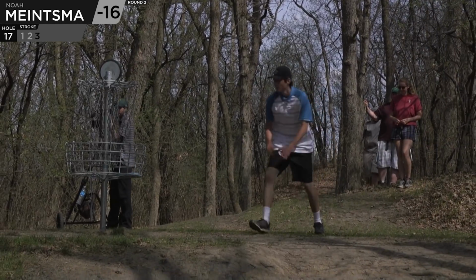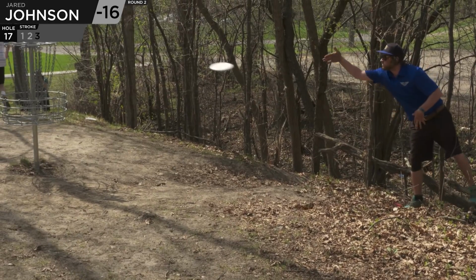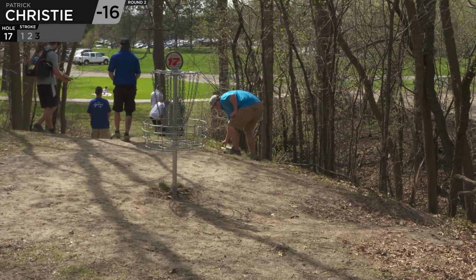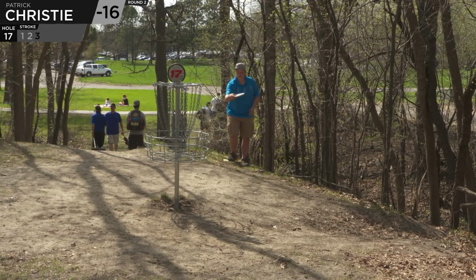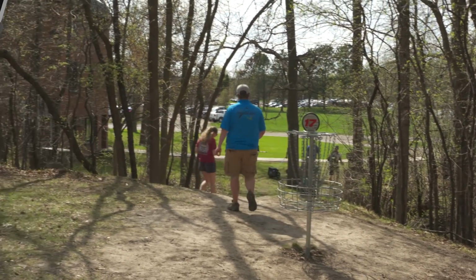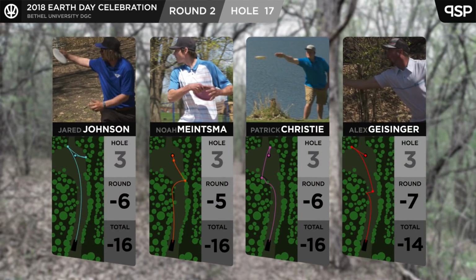Moving into the 18th hole, you'll see here is not quite as technical as this one, but yeah, we got some good drama here. We got a 3-way tie going to the final hole of the Earth Day at Bethel University. It's going to be a great finish. There might be a little bit of jitters between the 3 in first place right now. Since none of them got that birdie, they probably aren't going into 18 with the most confidence in the world. But I'm sure that everything they've practiced up until this point, hopefully, is going to pay off here.